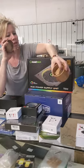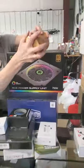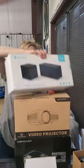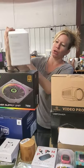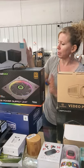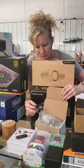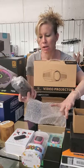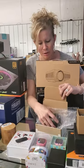This is a nice, fancy wood watch. That was pretty cool. I'm about to disappear behind all this stuff. This is the home Wi-Fi systems radio. Rockspace. There's speakers. Pretty cool. We have our projectors. We have, this is a camera lens. It's a Nikon. It was like $200 and some. So if you're a photographer and you like to take pictures, we have a camera lens here.